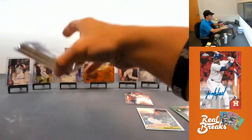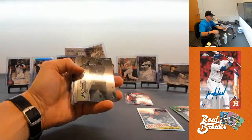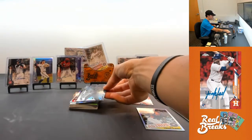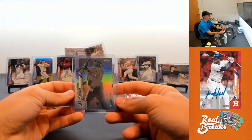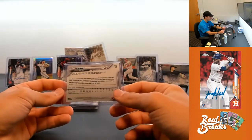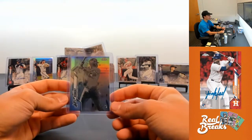All right, James, I'm working on it. I'm working on it. And oh my goodness. Holy cow. Let's get that thing sleeved up. White Sox to Patrick Sellinger. Luis Robert negative refractor parallel. That is a sick card. Oh my goodness. Chicago White Sox, Patrick Sellinger, Luis Robert negative.